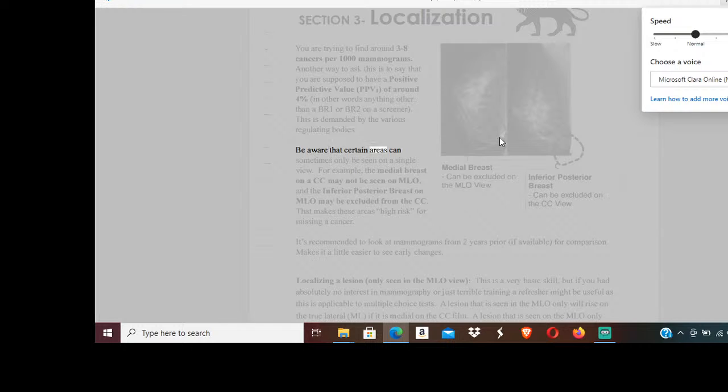Be aware that certain areas can sometimes only be seen on a single view. For example, the medial breast on a CC may not be seen on MLO, and the inferior posterior breast on MLO may be excluded from the CC. That makes these areas high risk for missing a cancer. Medial breast can be excluded on the MLO view. Inferior posterior breast can be excluded on the CC view. It's recommended to look at mammograms from 2 years prior, if available, for comparison. Makes it a little easier to see early changes.